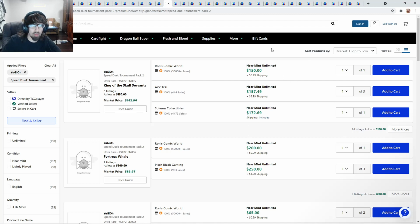I know how to get more and all that anyway, right? And I want to have some fun, right? I have Speed Duel Tournament Pack 1 that I do have sealed that I am going to just get rid of. I'm not gonna weigh it because I know I'm gonna sell it for sure. It's just something inside me, especially when I became a vendor, where I don't want to weigh packs ever. I'm never going to do that, right? To me, it's kind of scummy, you know what I mean?